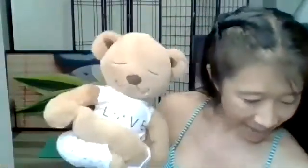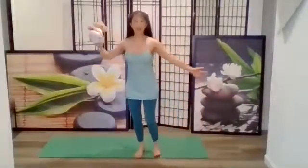So go ahead and pick up your yoga friend. Good. Then we're going to go ahead and do our hugging breath. Hold your yoga friend close to you. So this is our growing love. So love is good when it grows. Go ahead and take your yoga friend. Come down. Good.